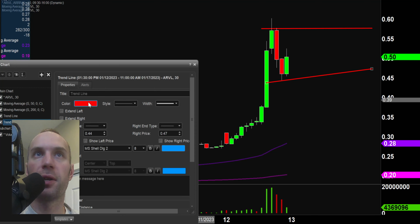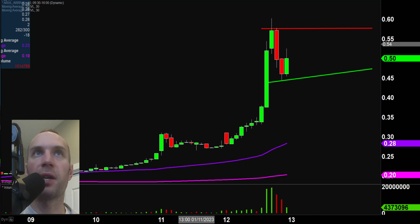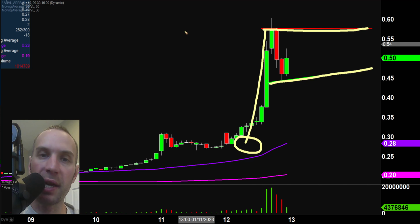Let me change that to green to represent more so a support dynamic. And then to make this all easier to see, let's make it one color. So we have our resistance, we have our support, we have the big upwards move here. For you golfers, we'll put a little golf hole down here to make that much more visual. And this would be a bull pennant pattern. So if you like bull pennants, if you like penny stocks, keep an eye on it.